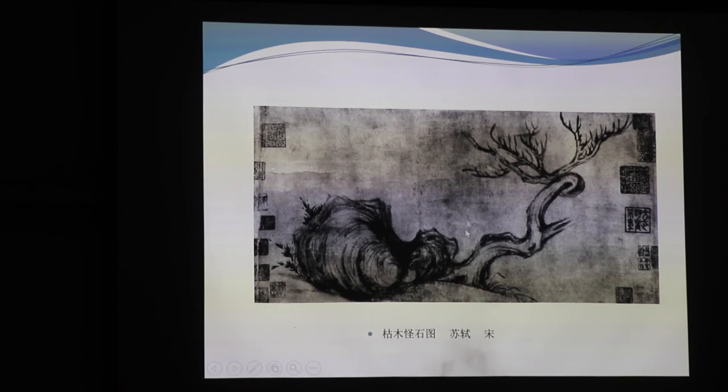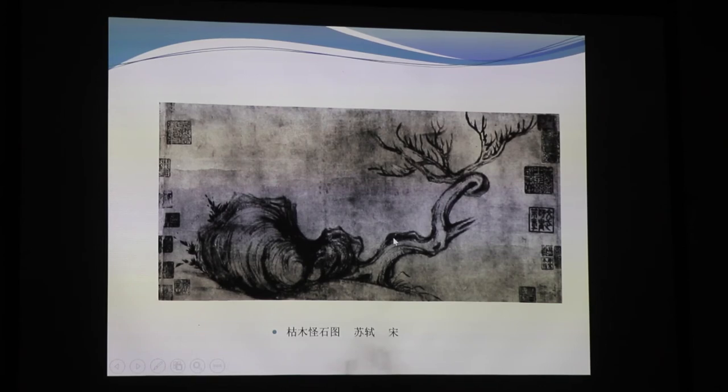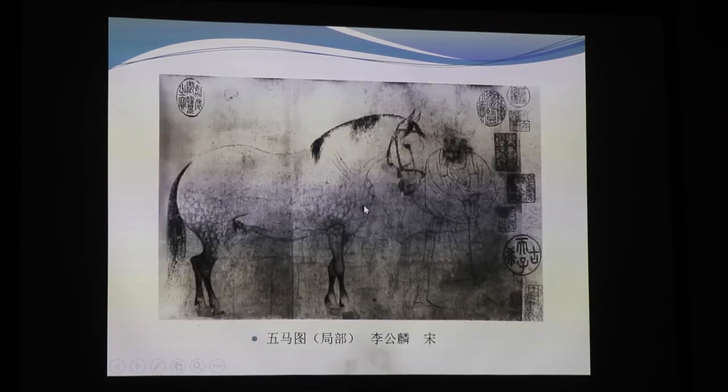This is a weird looking tree, with the spirals of the tree. You can see how many seals are there. This is not just the painter, but whoever sees it and likes it puts a seal on. That's why I guess in the West you say, you put your seal on and you prove it, right? Yeah.